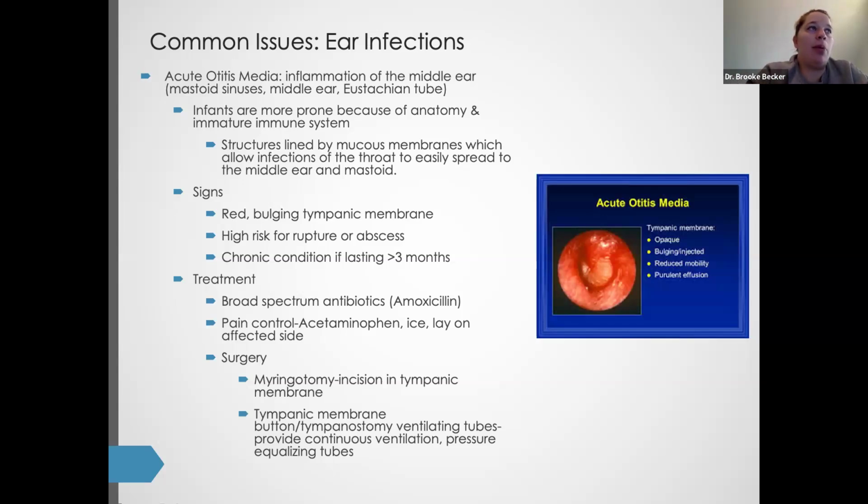Kids a lot of times are more prone to this if they've had nasal congestion for quite a period of time, or had a viral upper respiratory cough. And kids are more prone to ear infections because of their eustachian tubes being straighter and shorter. That's why you don't see a bunch of adults getting ear infections too often. It's considered a chronic otitis media if it's lasting longer than 3 months. So if it's lasting longer than 3 months and not going away with different antibiotic treatments, then they need to see an ear, nose, and throat doctor for ear tubes, most likely.